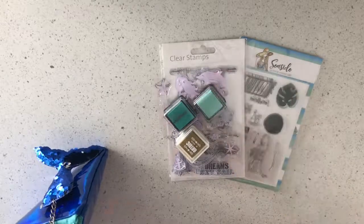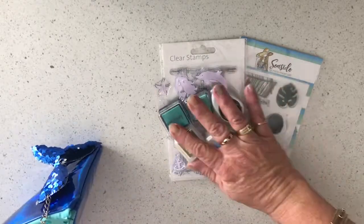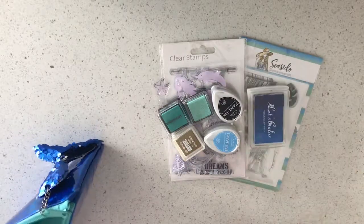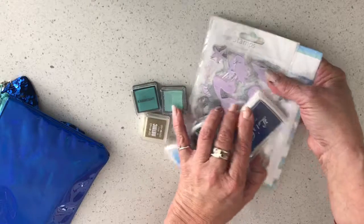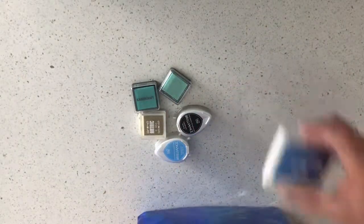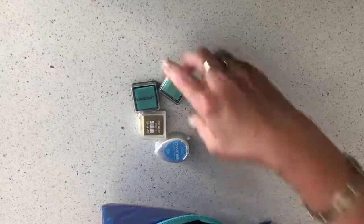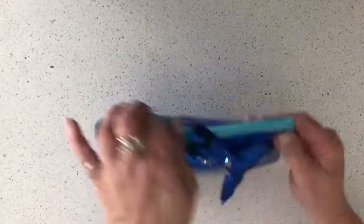This is where all these little ink pads really come in handy because they're not so bulky to take away. So they sort of all seem quite beachy, nautical themed. That will do. Didn't want to take my whole collection because there would be no point. So they all fit perfectly in there.